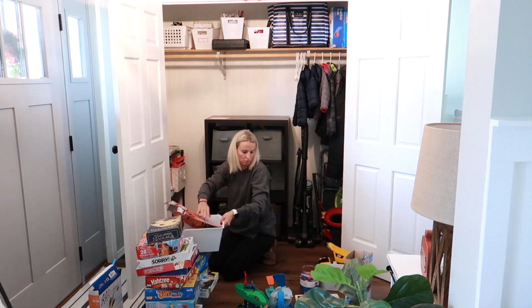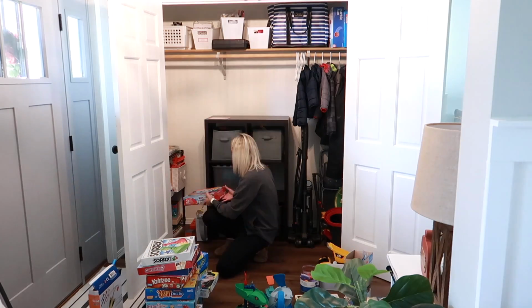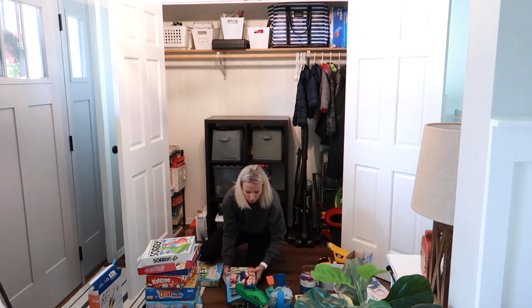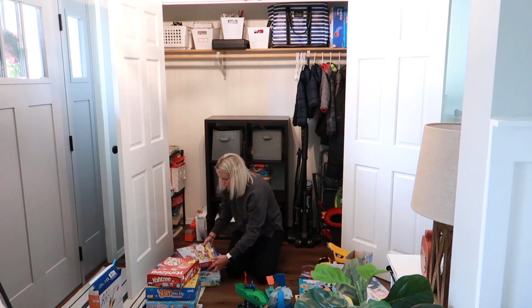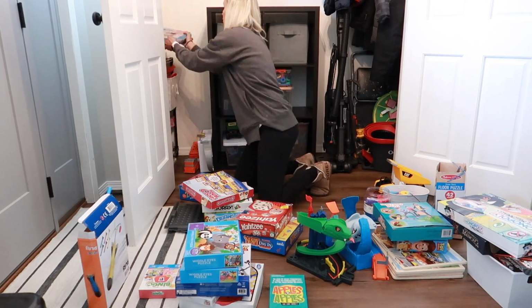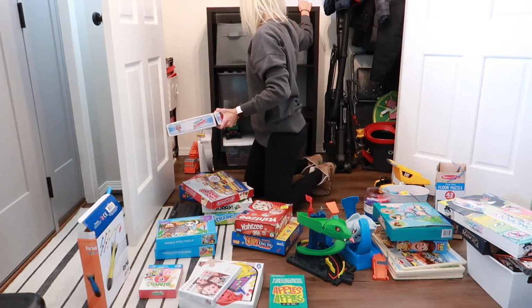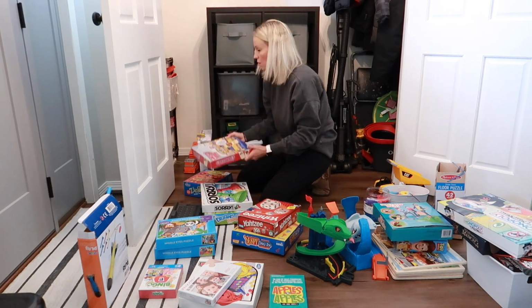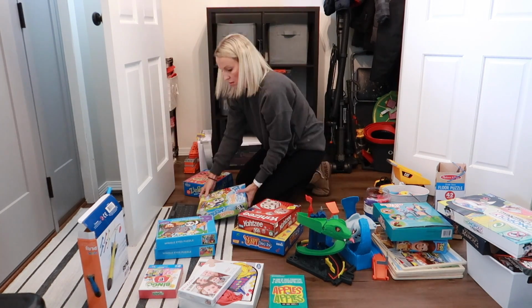Like I mentioned earlier, I have been putting off organizing this closet. It was basically a space where if you pulled one box out of the stack, everything was going to fall on top of you. I was actually really worried when they were installing the door that everything was going to come crashing down, but luckily it did not. But it definitely feels nice to have everything put back and organized.